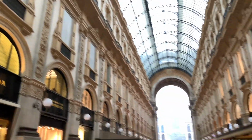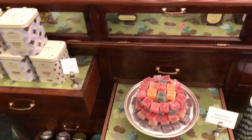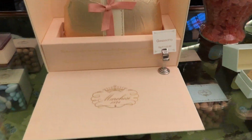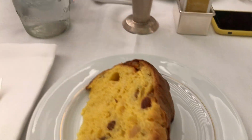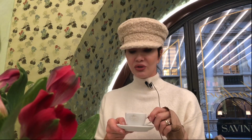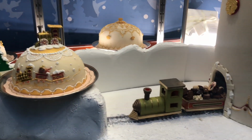But let's not talk about the fashion now when it's such a perfect moment to have a coffee in Marchesi Bar Restaurant, the Kingdom of Sweets. At this time of the year I'm usually eating panettone, which is the best in Milan. Here behind my back you can see Savini restaurant. Espresso as usual, ristretto, and I'm going to have this wonderful panettone here. That's my favorite.